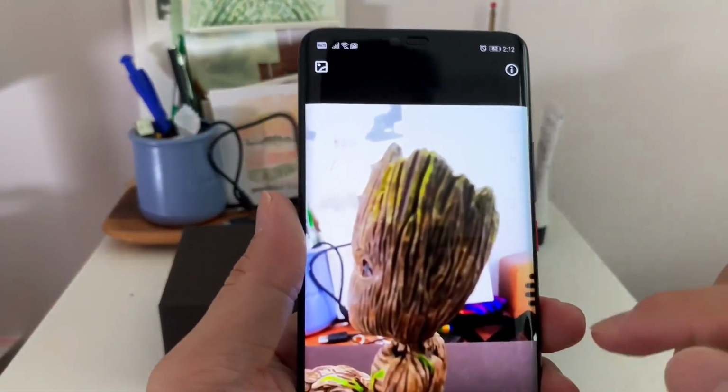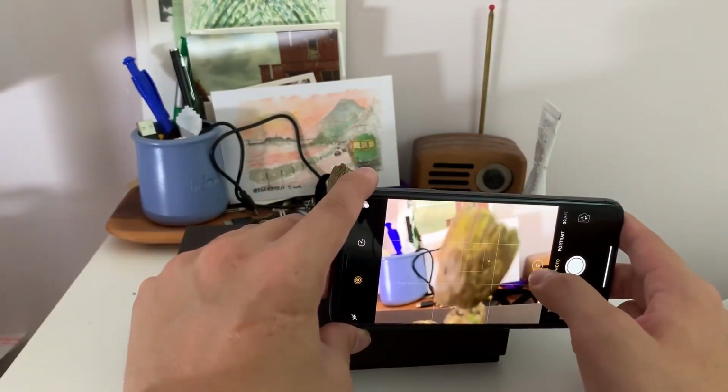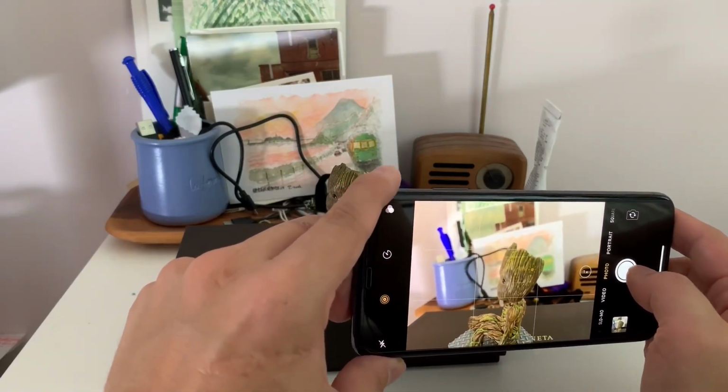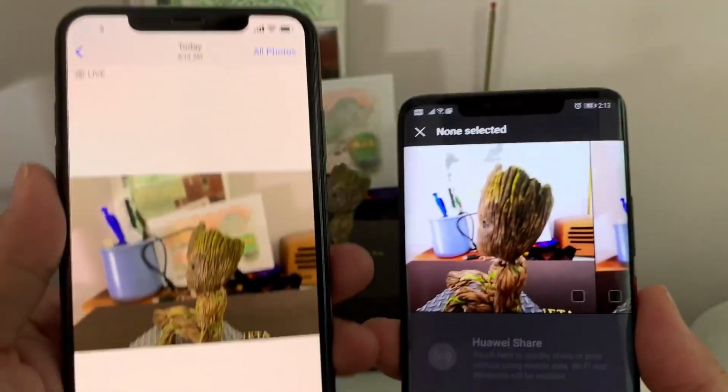With an iPhone XS Max, I cannot get this close. If I get all the way up to Groot's head, the picture is blurry because the lens's focal length just isn't as wide. So I have to pull out a little bit, probably like up to here, just to get Groot's head to focus. So you see it's quite a big difference between the two shots.